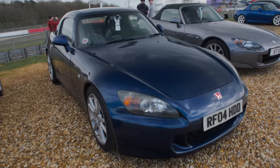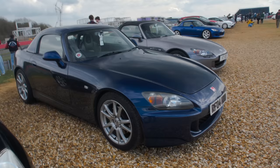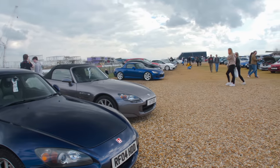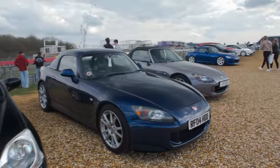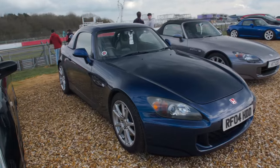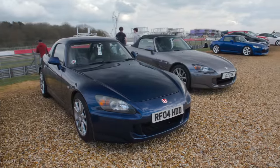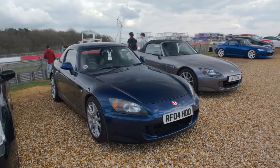Nice to see this Royal Navy blue S2000. This is the color I nearly went for until Japfest last year, which is when I decided to go for the blue, like the car down there, the Monte Carlo blue. But this was my original choice. I was gonna go for this navy, but I just found it too dark for me. And that's why I ended up with the blue that I did. I'm actually really happy with my choice. Not that this is a bad color in any way, I think it looks amazing.